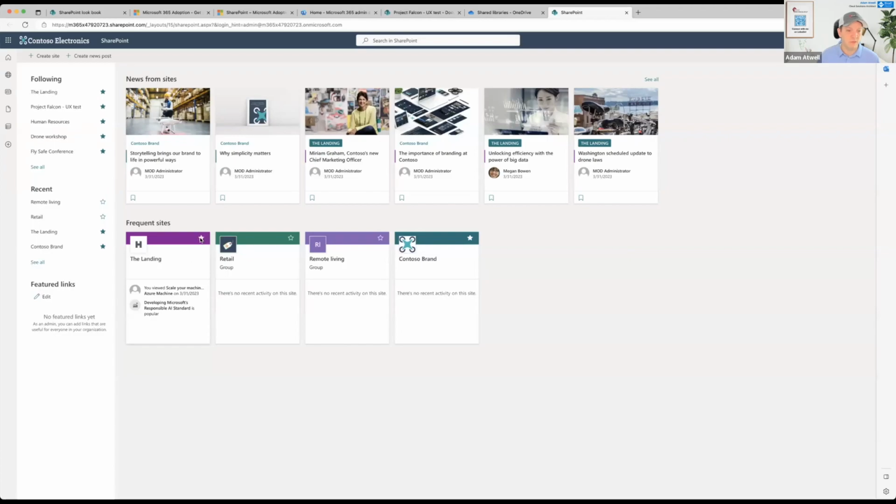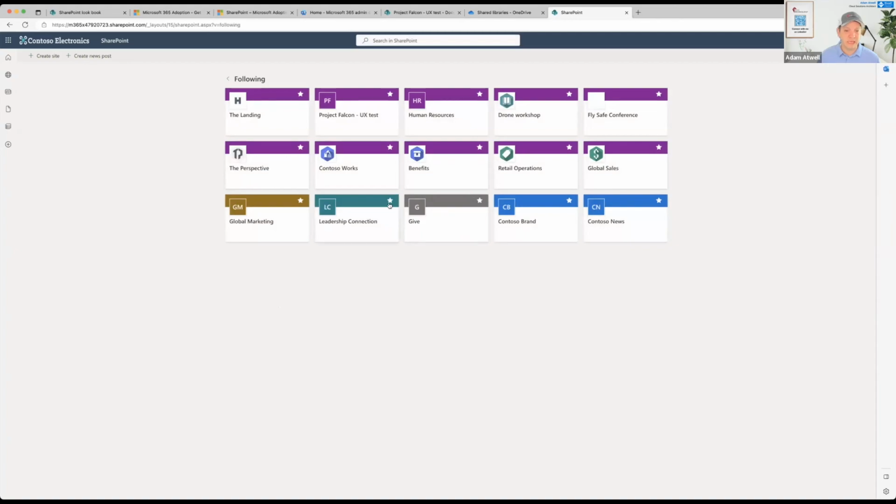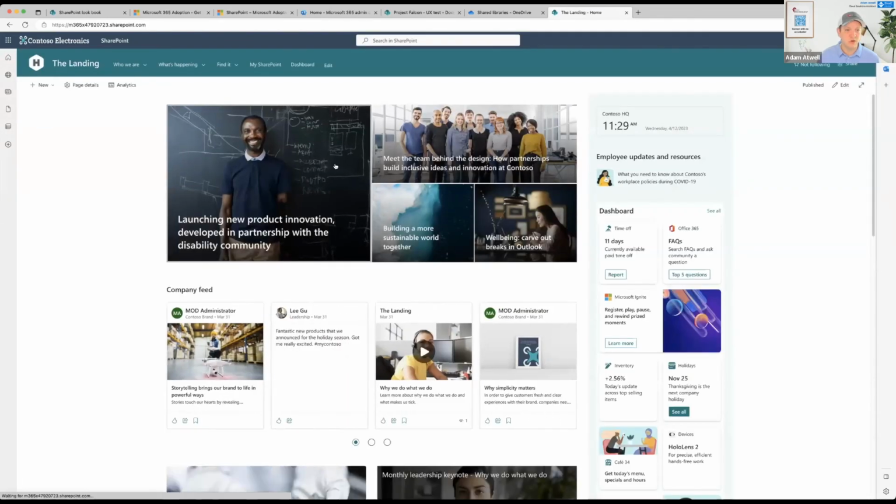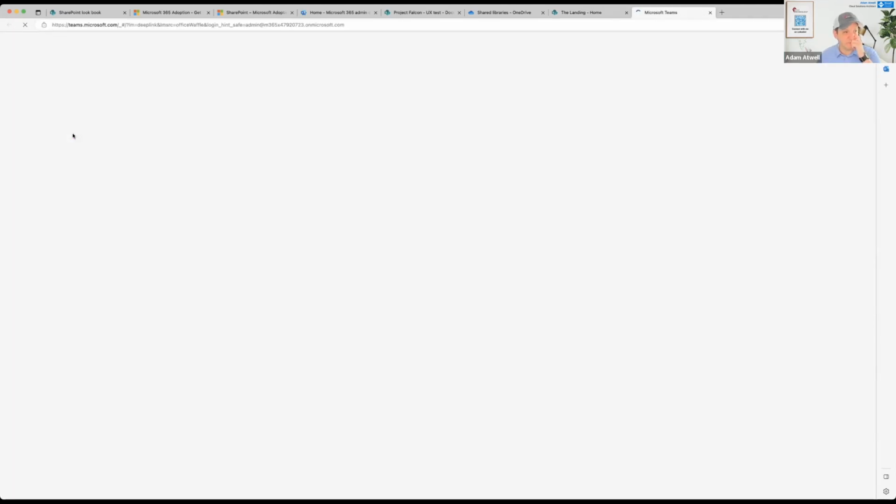The landing is one of them. In addition to that, I did have this Project Falcon test, right? So you can see I have lots of different things that I am a part of. And if we go back now to the landing page, you do see that we have all these different things here. Well, did you also know that I can go to my Teams, and from Teams, I'm going to be able to see these other experiences and get to these files that I can see in not just Teams, but I can see them in OneDrive as well as SharePoint as well.